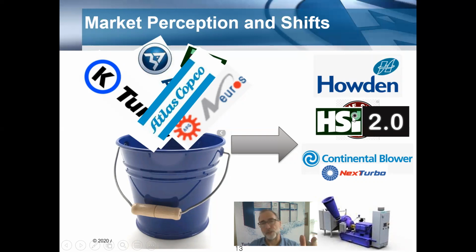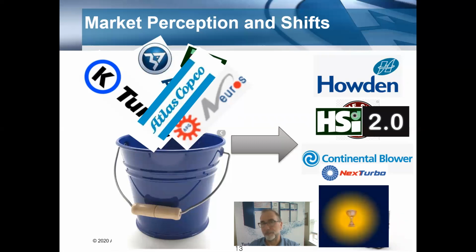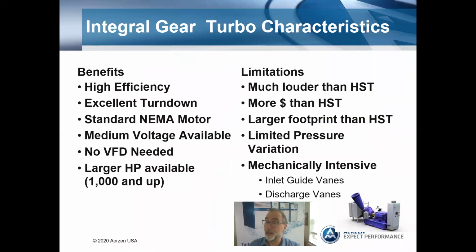I call it HSI 2.0 because it was basically the same company that was once HSI. And then Continental and Next Turbo. So those may be familiar names to you. Again, is this the way to go? Who knows? The benefits, definitely high efficiency, great turn down. But you could use a standard NEMA motor here. You weren't looking at a high-speed specialized motor like I showed you in that previous video clip.